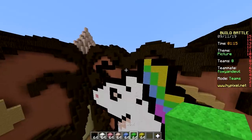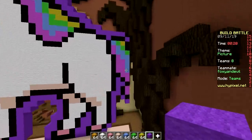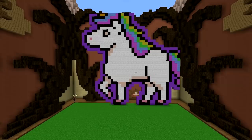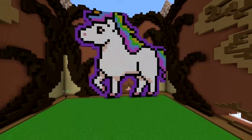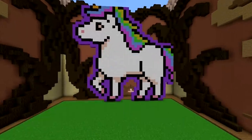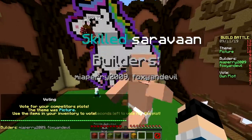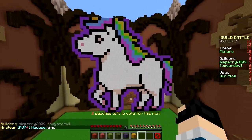Oh. Should we add a background? Okay. We're done. Cool. Nice pixel art. Lame. It's a unicorn, but the horn is cut off, so I guess it's just a pony. It's just a horse. Pony. Here we go. We're first. Oh no. Just kidding. Oh yes. Oh, neutral. Epic, someone said.